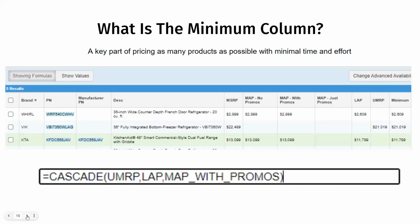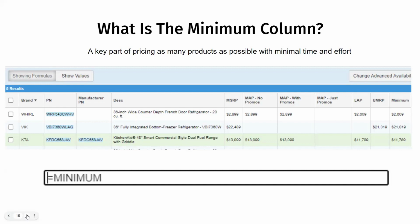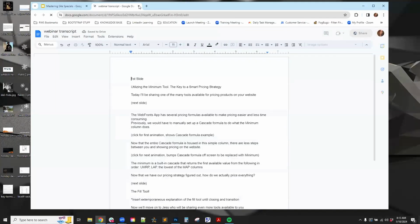So this is what it would look like previously if you wanted to do this. You can see here in my picture a couple of different products with different prices. Some have MAP, some have LAP, and some have UMRP. So this is a way to make sure we're able to have pricing at all if pricing is available.